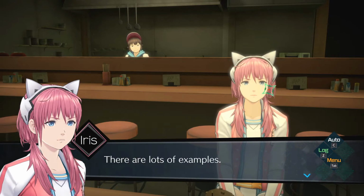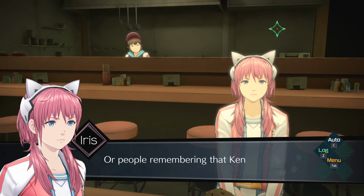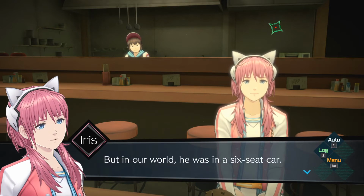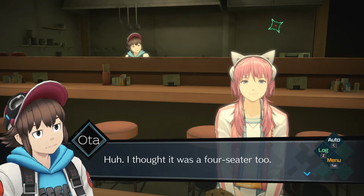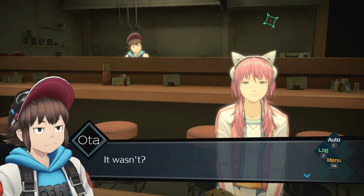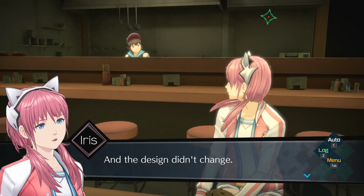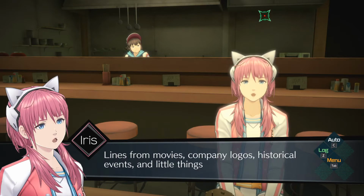There are lots of examples, like the name of this kid's book with the bears having different spellings, or people remembering that Kennedy was assassinated in a 4-seat car. But in our world, he was in a 6-seat car. Huh. I thought it was a 4-seater too. Or that electric mouse from that video game. You probably remember the tip of its tail being black. It wasn't? Nope, it's all yellow. And the design didn't change. Lines from movies, company logos, historical events, and little things.